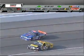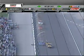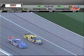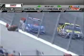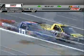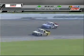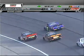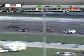See a good side-by-side battle. There's Todd Bodine, the 30. Brendan going up on the high side. You know, these trucks, they did some testing earlier at Atlanta, and they were about 15 miles an hour faster than the Sprint Cup cars in the center of the corner. 15 miles an hour. These two continue to go side by side, friends away from the racetrack, and on the racetrack, obviously competitors. Now we see Shane Sieg back out on the racetrack in that 51.